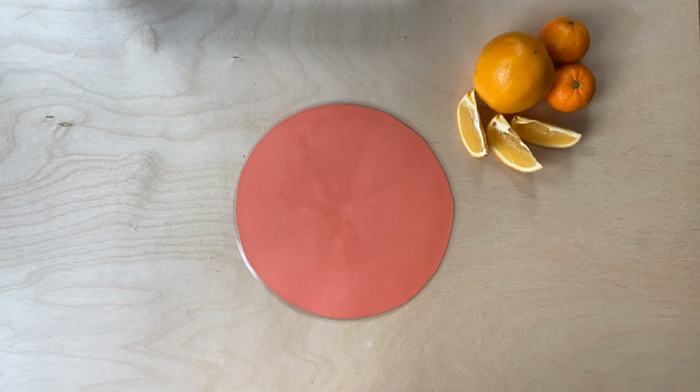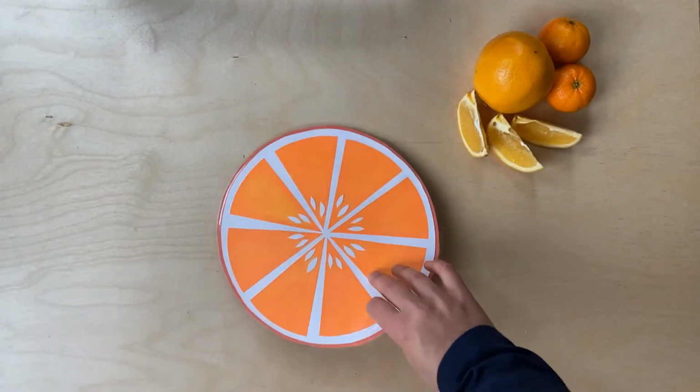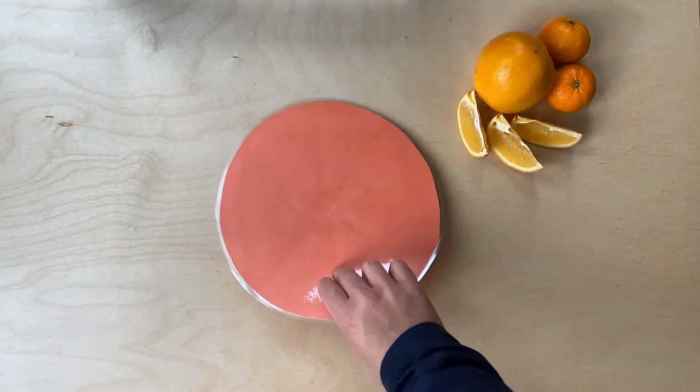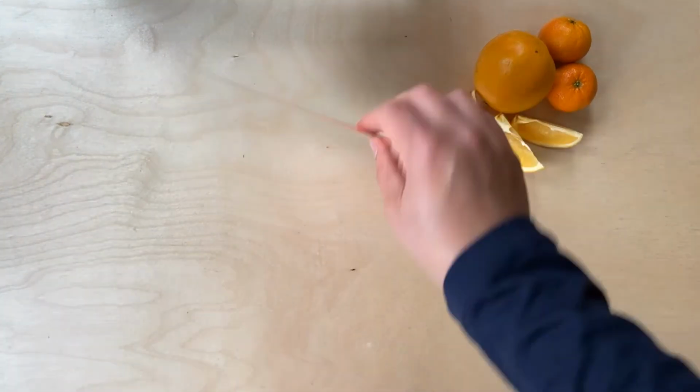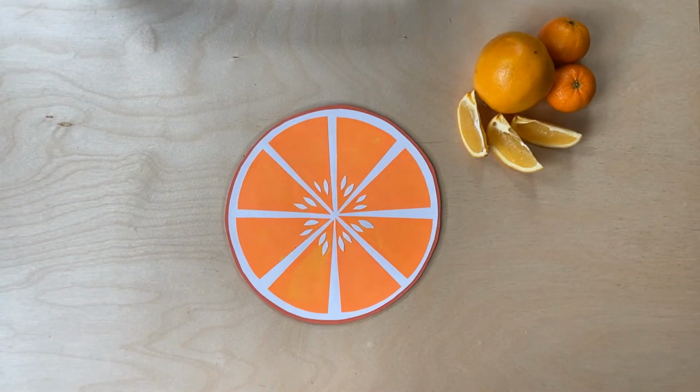When I ate my lunch today, I ate a juicy orange. My orange had slices, and each slice had seeds. Can you help me count? How many juicy oranges did we have? We had one juicy orange. And the juicy orange had how many slices?